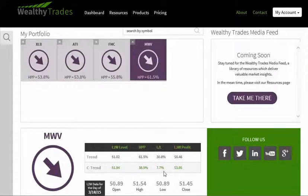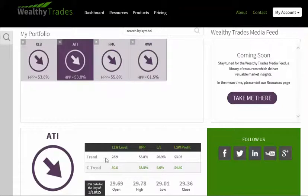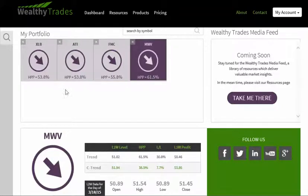MWV does close. MWV meets my requirements. Doesn't make a ton of money here, but it does more than half the time. When it hits it, it closes below it. That's good. It doesn't make a ton of money. That's not a huge issue. MWV is one I'm going to keep. You can short at the open. If it rallies up and hits 51.94, you can short there. That's a great shorting opportunity. And also, if it hits 51.02, you can look to add to the position there. I'm not as confident as I am in FMC and ATI adding to the position on the trend side, but I am going to keep that one also.